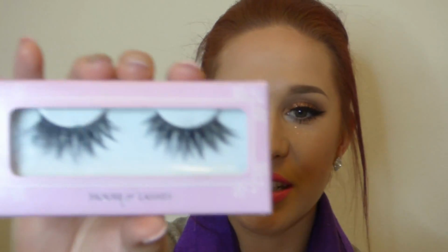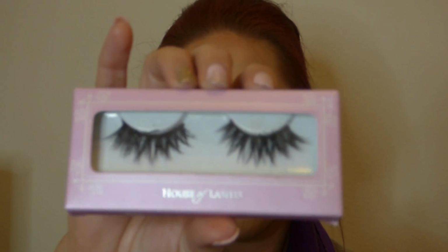So these are just really beautiful, kind of like the Velour lashes that I'm wearing today. They're more on the natural side of mink lashes, but they're very dramatic at the same time. So they're just beautiful and I want to be able to wear them again. The last pair of lashes I want to show you, you've seen me wearing a lot recently if you've been watching my recent videos, and these are the House of Lashes Iconic.